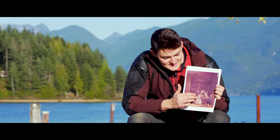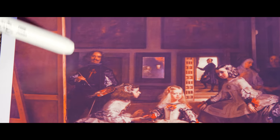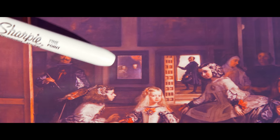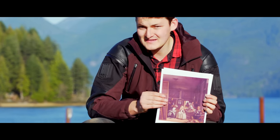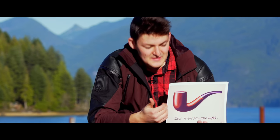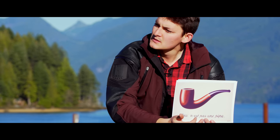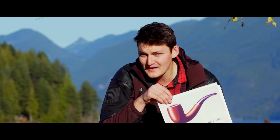1656, Velázquez paints a Spanish princess. But in doing so, he also paints himself at work on the painting itself, which is revealed in the mirror to actually depict the king and queen. Because Velázquez is the court painter, and that is something to be proud of. 1929, Magritte paints a pipe with the baffling subtitle, "This is not a pipe." I suppose that's true. It's not a pipe, it's a painting, and that's something to be proud of.